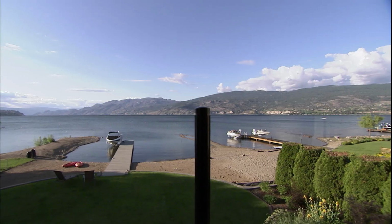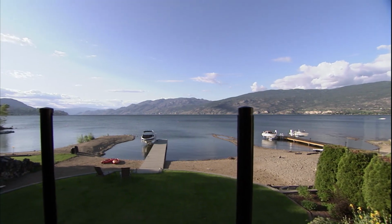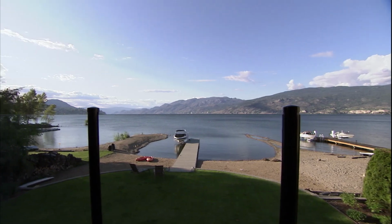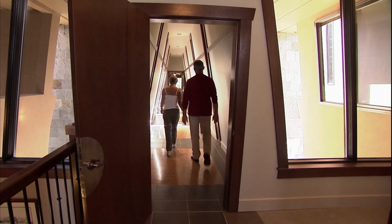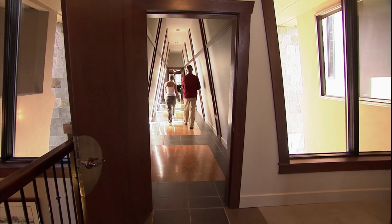One of the best things of living here is the view. So by all means, this is probably one of the places that we like the most. But the coolest feature on this level is the bridge that links the main living space with the guest suite.